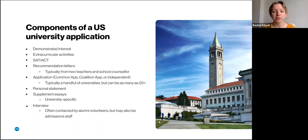But not every university uses the Common App. Some big examples would be MIT or Georgetown, or the University of California system. They all have their own applications that you would have to fill out in addition to the Common App. So that's something to research and keep in mind. Theoretically, you can apply to as many universities as you want, but just know that each university likely has a little bit of extra work, which I will talk about very shortly with the supplemental essays.